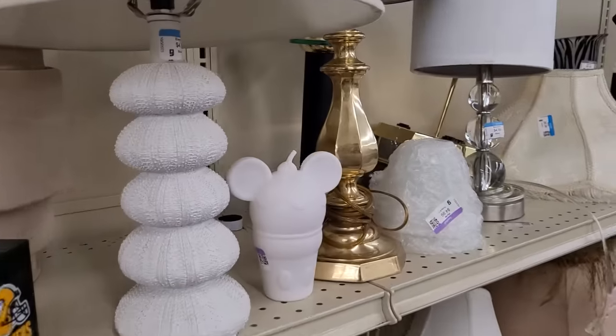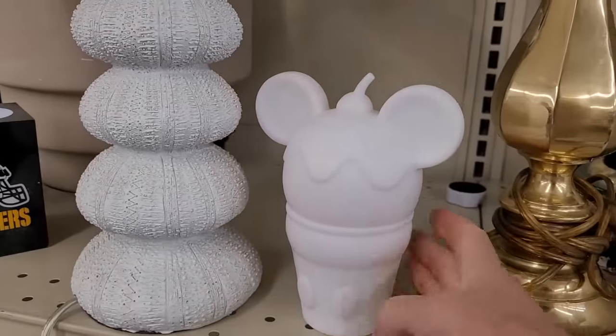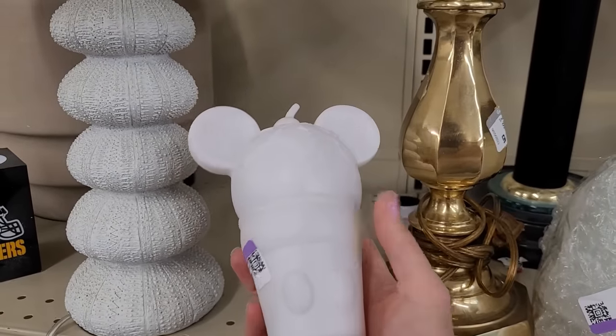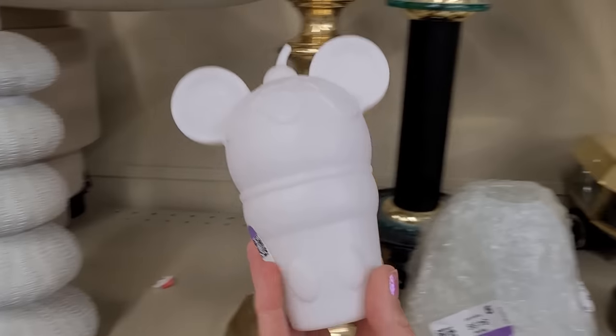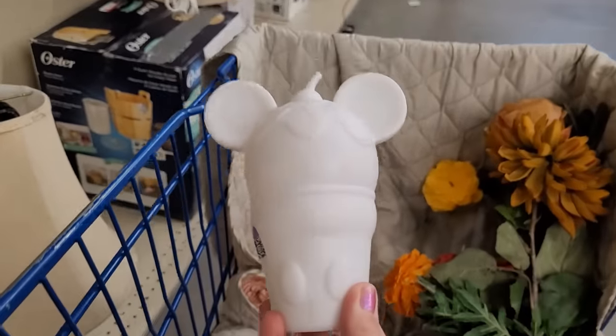Here we are in the lamp section, and I have found a little Mickey Mouse ice cream sundae nightlight. These are battery operated. This one's $3. Let's push the button, see if it works. It doesn't go on, but fingers crossed, it just needs some new batteries.